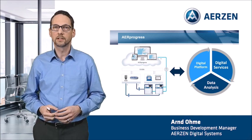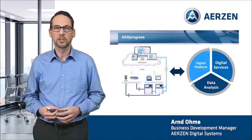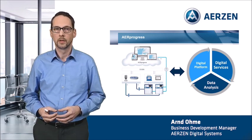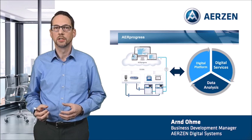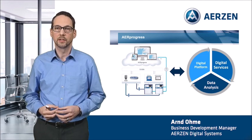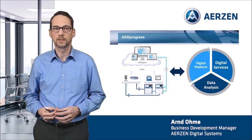These detailed machine data are aggregated in the AERZEN IoT gateway and sent to the AERZEN cloud application via mobile radio. In the AERZEN cloud application, data storage and processing takes place. And you, as a user, have access to the data via the web-based AERZEN digital platform application with your user account.